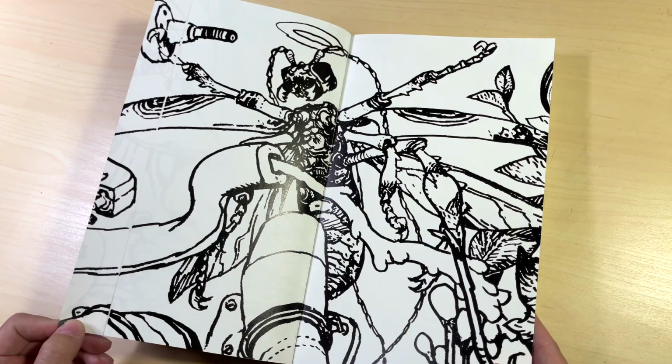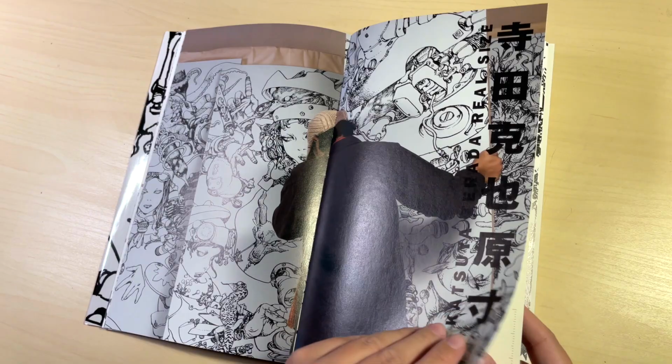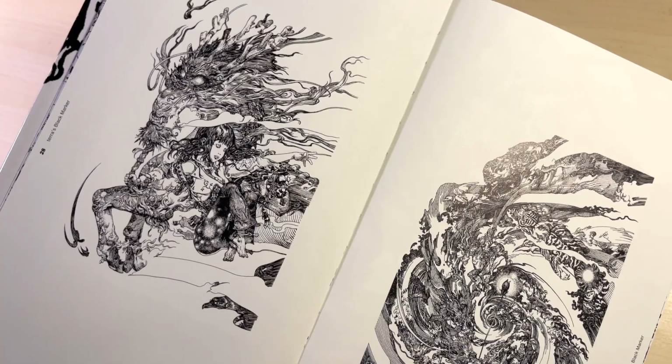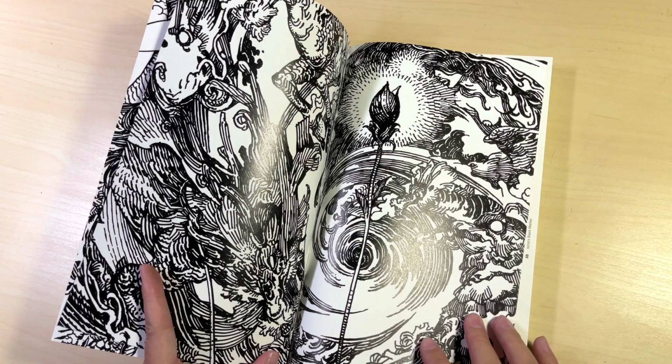What I might do is actually just find the large images and show you those. There's some, look at that. There's so much detail. It's insane. Looks like it's just pen and ink, or maybe black markers. Amazing. And these are the zoomed in parts of those. But look at that, it's crazy. Some more.